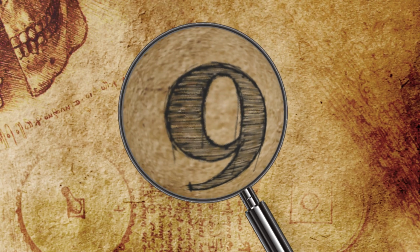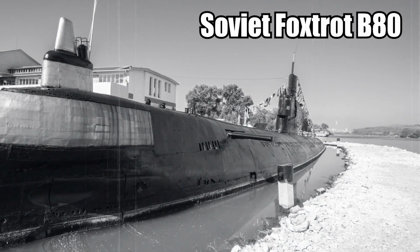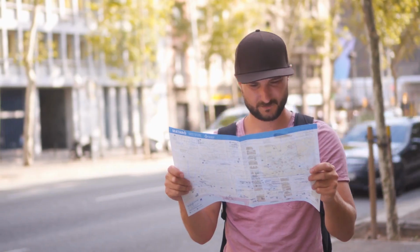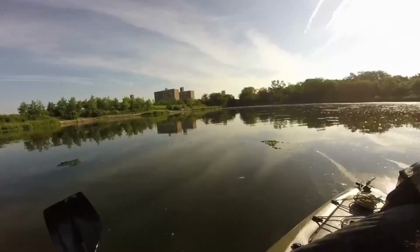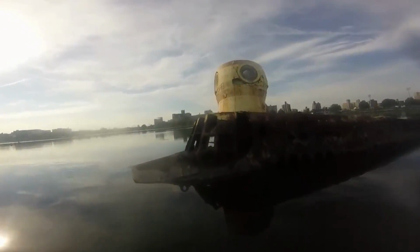Number 9. Abandoned Soviet submarine. A 1950s Soviet Foxtrot B-80 submarine was left to rot at a dock in Amsterdam waters over a decade ago. It was recently rediscovered and documented by an urban explorer named Bob Tisson. Bob actually paddled out to the vessel in a dinghy and climbed aboard where he had no trouble getting in.